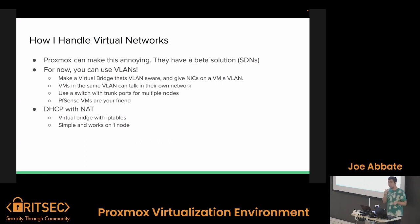Who here has heard of VLAN? Does anyone know what VLAN is? Cool. For those who don't know, VLAN is a virtual LAN. It's an Ethernet level tag that can specify in the packet which virtual network it's a part of. So your switches and routers can identify packets in different VLANs and separate them accordingly.